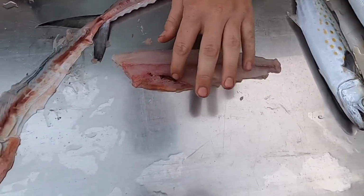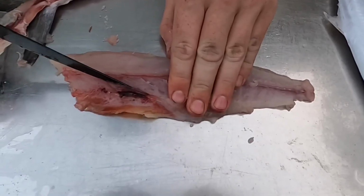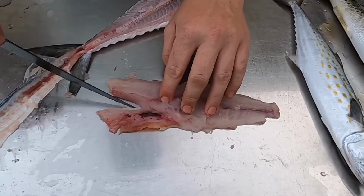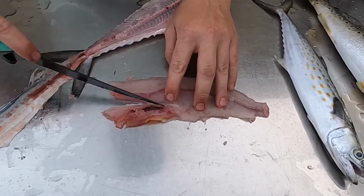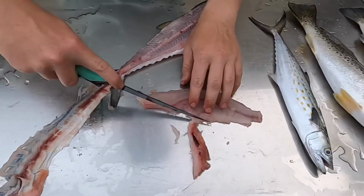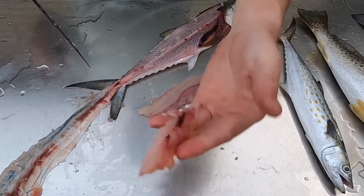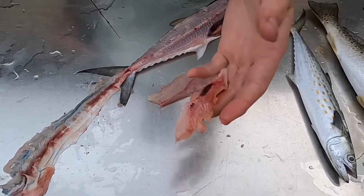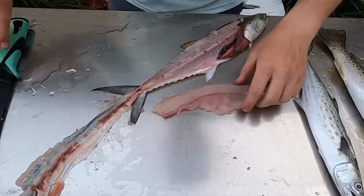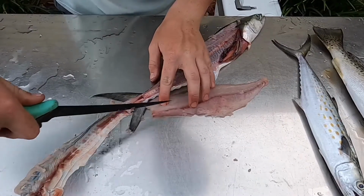Right here, you're going to have a whole lot of bone in this area, and if you don't clean a whole lot of fish and you ever wonder why you see people cutting that out, and you might be thinking they're cutting out good meat, they're actually just cutting out bone. You don't want to swallow that stuff. That stuff can be really dangerous for you. So you want to make sure you get all that out, and that's a whole chunk right there, just bone. That's not what you want. So I missed a little bit of bone right there. I'm going to cut that out while I'm thinking about it.